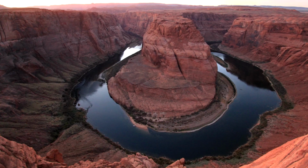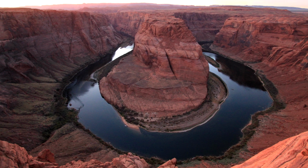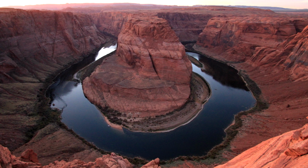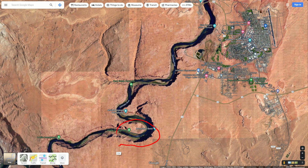What else to do if you have only one day in Page? Definitely visit Horseshoe Bend. It's another iconic place. I've seen the pictures way back in the early 1980s when I was a kid. Many people think it's the Grand Canyon, but it is actually not. Anyhow, it is located about 1.5 miles south of Page.